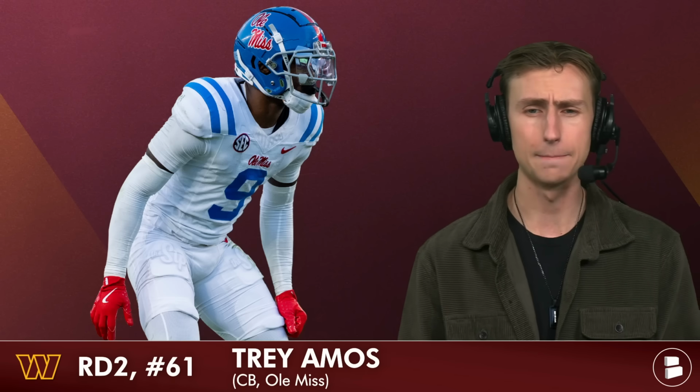And with Amos, you've got, of course, Lattimore, and then you can put Mikey Sainristil back in the slot where he was originally drafted to play. I think that this cornerback room went from being a big-time detriment to this team and this roster last year and a big-time weakness to a big-time strength heading into the 2025 season. So kudos to Adam Peters and Dan Quinn for addressing this position in the right way.